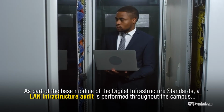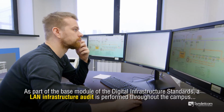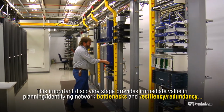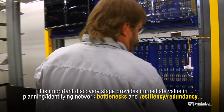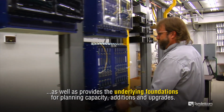As part of the base model of the digital infrastructure standards, a LAN infrastructure audit is performed throughout the campus to map out the physical infrastructure connectivity. This important discovery stage provides immediate value in planning and identifying network bottlenecks and resiliency and redundancy, as well as provides the underlying foundations for planning capacity, additions, and upgrades.